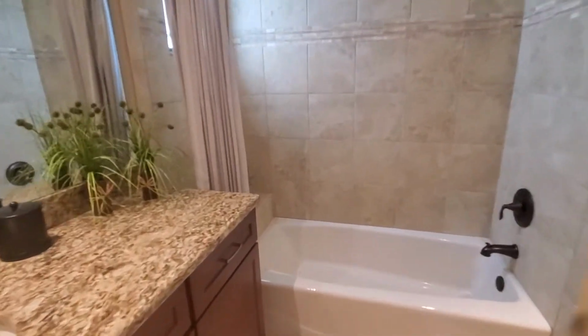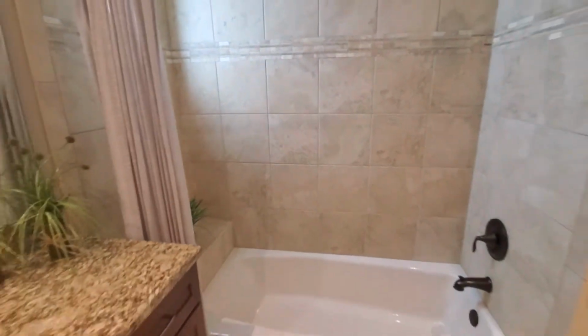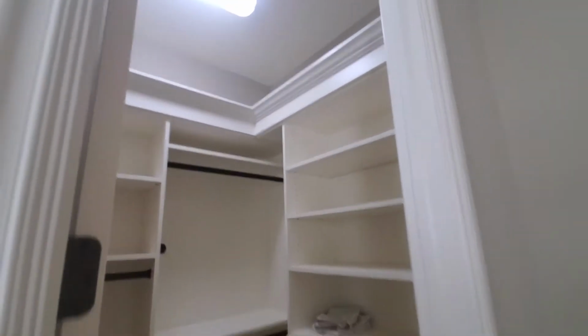You also have a seat built in to the back of the tub. Nice little feature there. And the closets have all these beautiful built-ins here as well. Great storage space here.